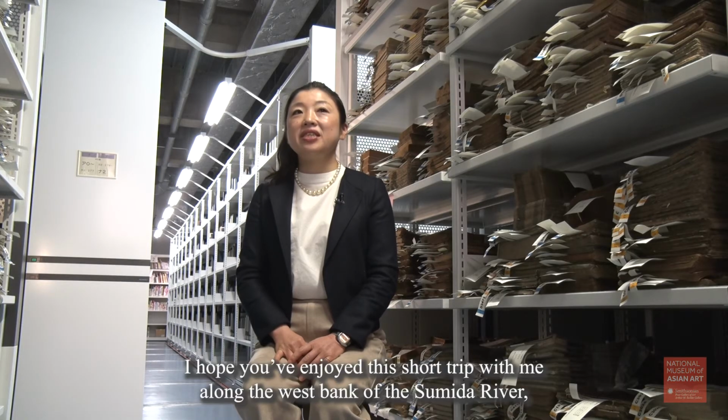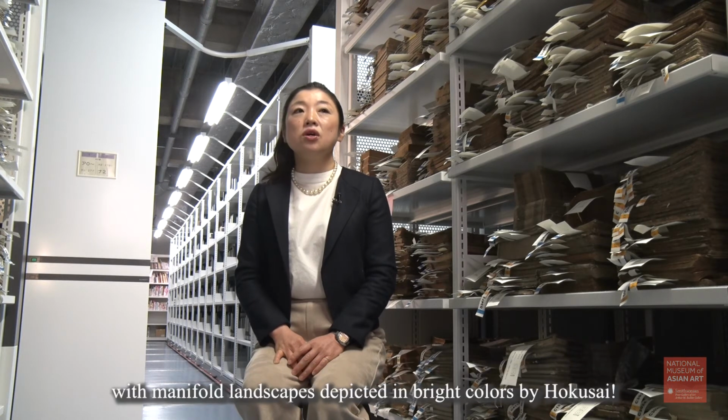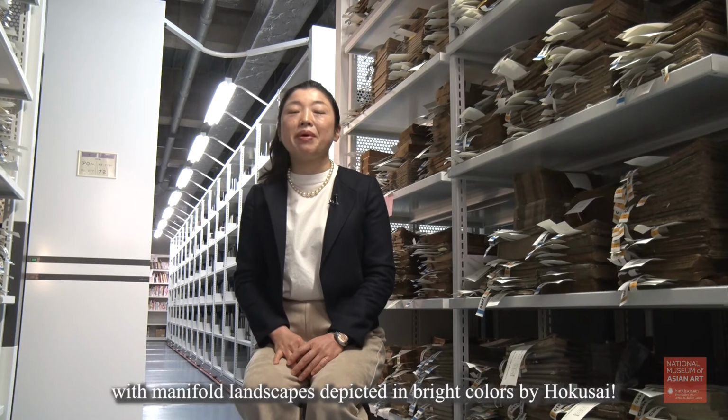I hope you've enjoyed the short trip with me along the west bank of the Sumida River with manifold landscapes depicted in bright colors by Hokusai.